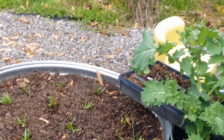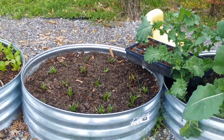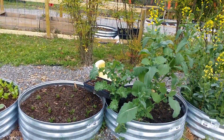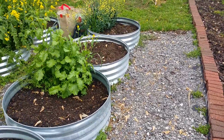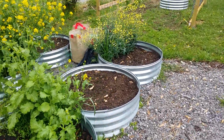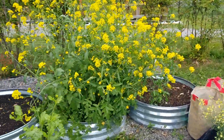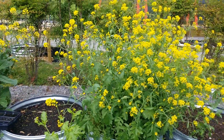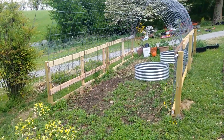What you like to do when growing food, and maybe I'll do a separate video talking about succession planting, you don't want to just plant once in a season, a particular crop. You want to plant several times if you have the space to do so. So I'll talk about that in another video. I just kind of wanted to show around some things that we're doing.